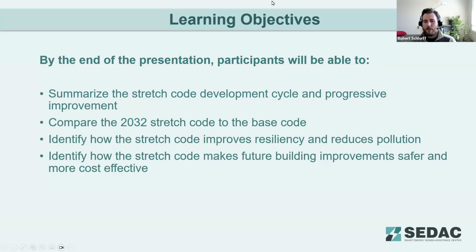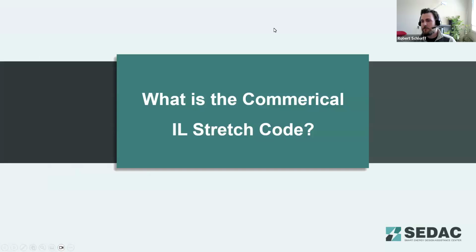And I believe we have a first poll question here that we'll launch. The first question there is, have you heard of the Stretch Energy Code before today? The Illinois Commercial Stretch Energy Code. Have you heard of that code before today? Yes or no? And then the second question, are you involved in projects that plan to comply with the Illinois Commercial Stretch Energy Code? Yes or no? Trying to get an idea of who has heard of this code before. What are the plans for it? Is it already in some people's plans or not?